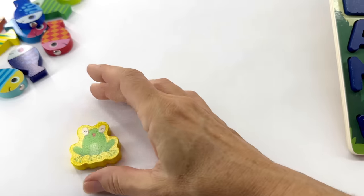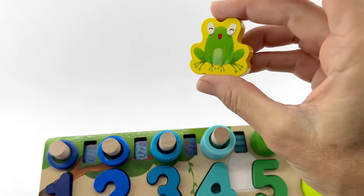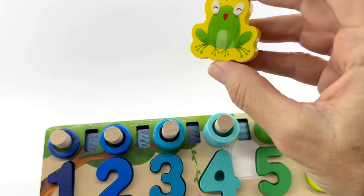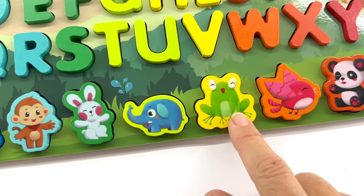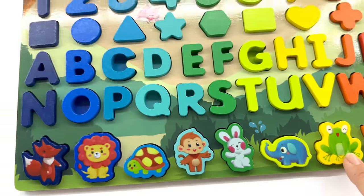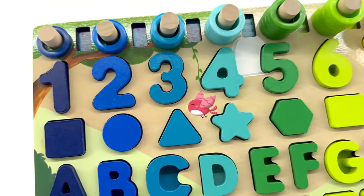Hey, we still have one animal left. This is a frog. Frog starts with the letter F, frog. Let's put it in its home, right there. Do you know what a frog sounds like? Ribbit, right. Let's say our alphabet together before we find all of our fish that need to come in here.